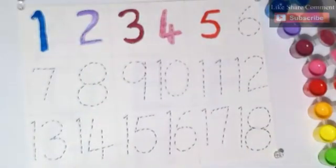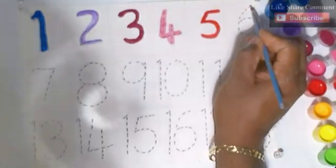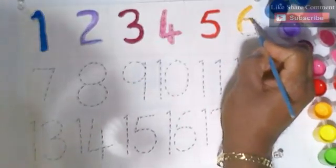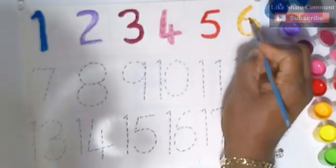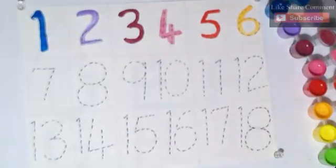Which number comes after the number 5? The number 6. And we will use the orange color for the number 6. Number 6.